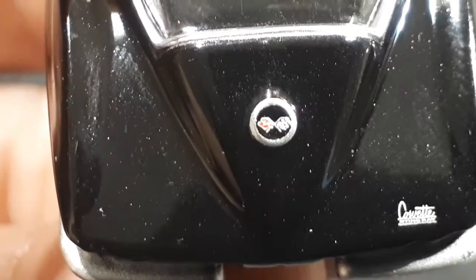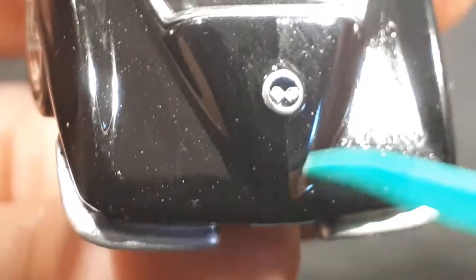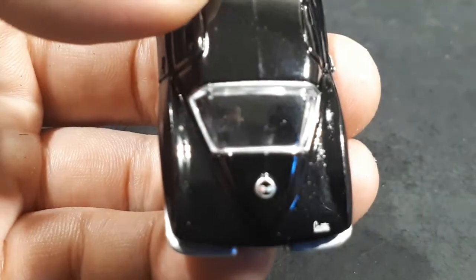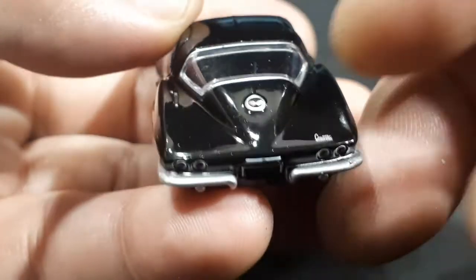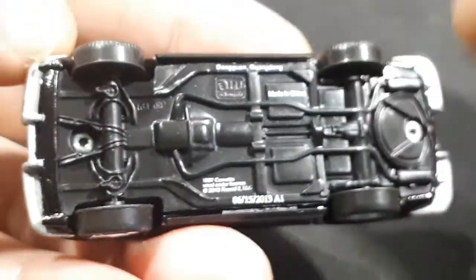Alright, if I could focus. Yeah, the Corvette badge again is pretty decent. This is a raised bump. You can see the spine also here going on the back. So this model has one piece of rear glass. The original Stingray had a split window. But I guess maybe people complained about that, you know, having a big bar in your rearview mirror.